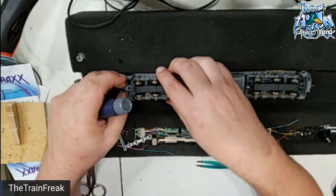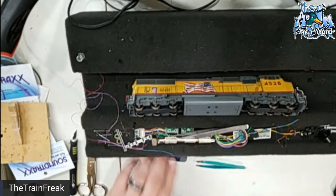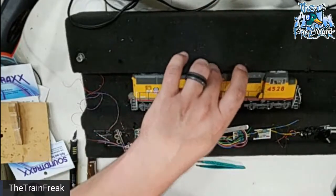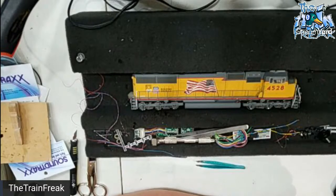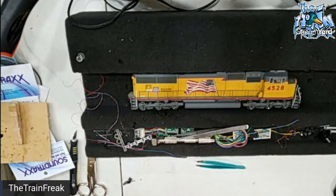All right, and there is my other coupler. Okay, so we have officially finished the decoder installation on this locomotive. So now what I'm going to do is take a quick break so that way I can get things set up. So y'all just stay here in the chat and I will be right back while I make a few camera adjustments.